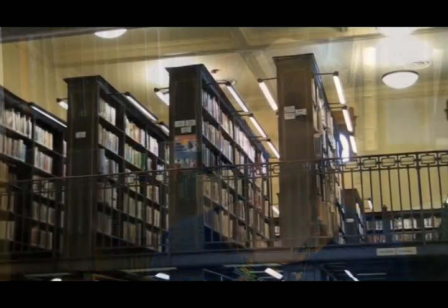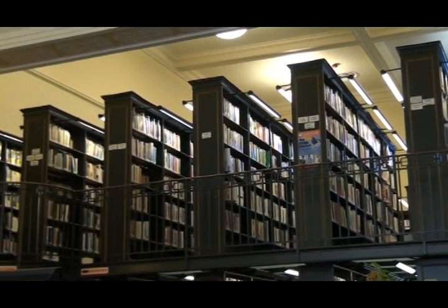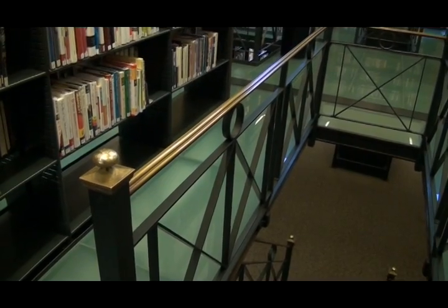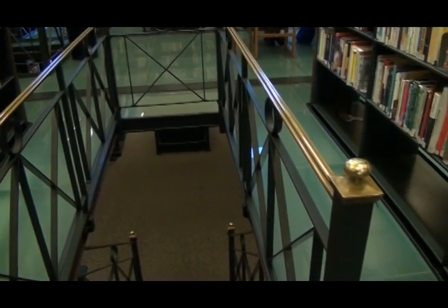You walk in the front doors and you look forward and you see this beautiful balcony. Now, when the building first opened, just the back half of the balcony was there. In 1907, the same company that put in that balcony, I think it was the Art Metal Company, constructed the second half of the balcony, and that was so that there was more shelving in the building.